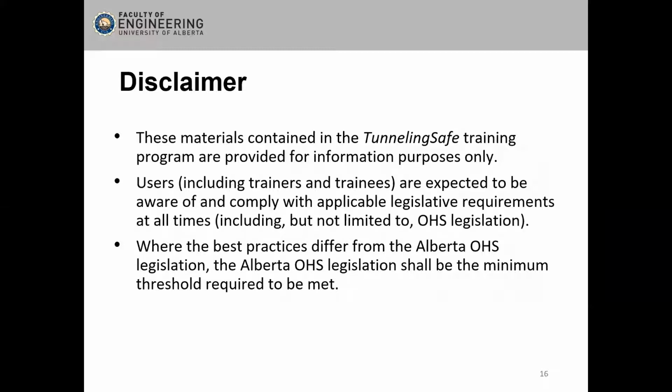A few disclaimers before we proceed. The materials contained in the Alberta TunnelingSafe training program are provided for information purposes only. Users, including trainees and trainers, are expected to be aware of and comply with applicable legislative requirements at all times. Where the best practices differ from the Alberta OHS legislation, the Alberta OHS legislation shall be the minimum threshold required to be met.